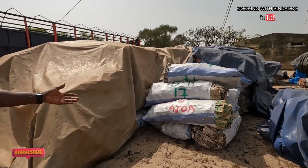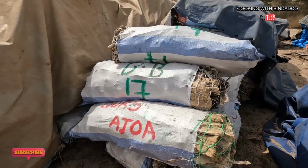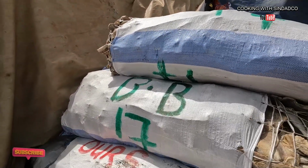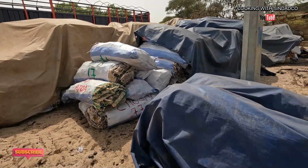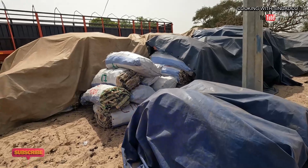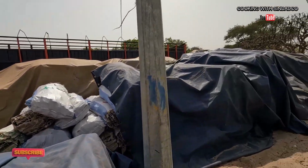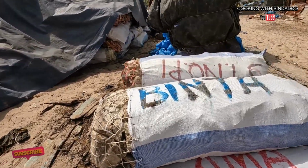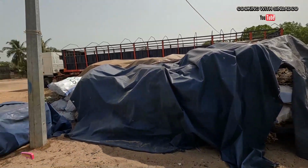So as you can see, we have names on them, like BB 17. No, that's the brand name. Wow. So all these things over here are already packaged, going inside this trailer to Ghana, and it's going to Mankessim. Amazing.